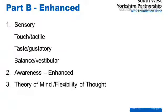Part B is the next section, which is called Enhance, which again looks at different sensory experiences such as touch, tactile experiences, taste and balance. It also talks about enhanced awareness that somebody in a specialist service might be expected to have, and looks at other aspects of autism such as theory of mind and flexibility of thought.